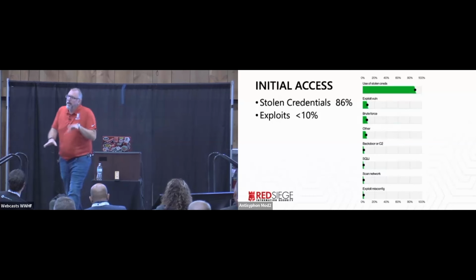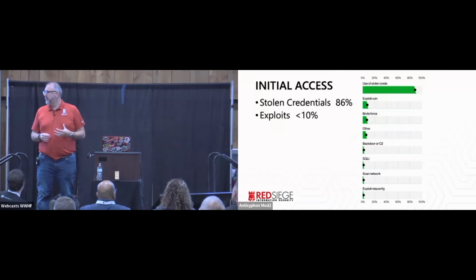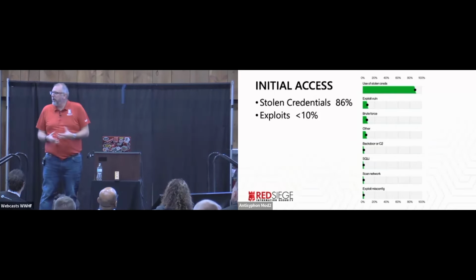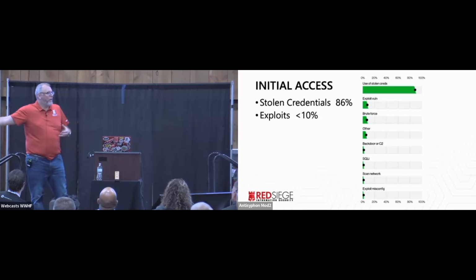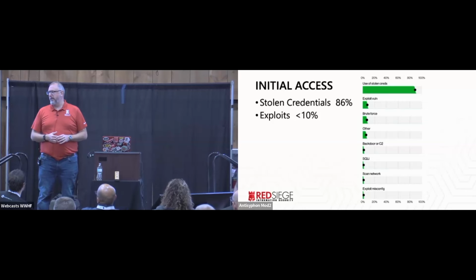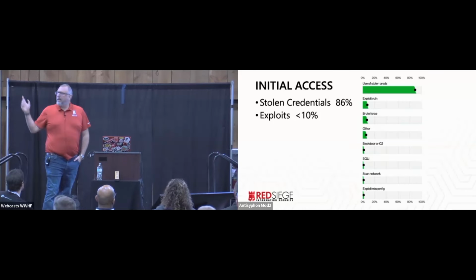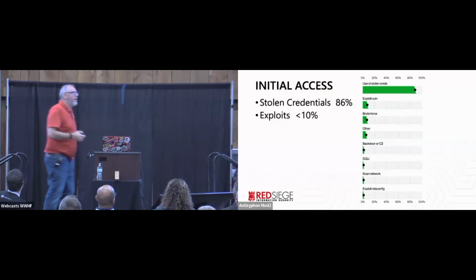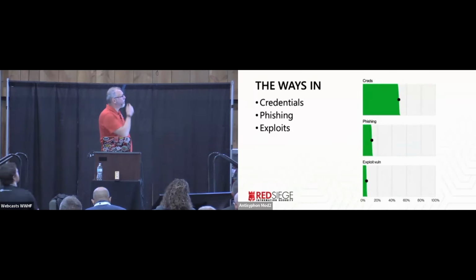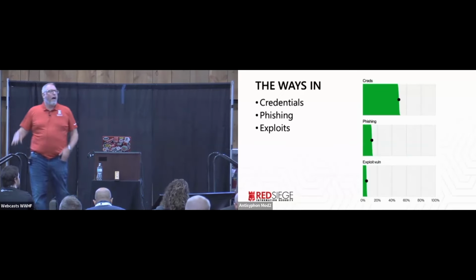Now, granted, in my experience, my sample size is biased, right? We're a pen test company. If they've got a mature enough security program to hire pen testers, they're probably going to have a little bit better patch management related to that. Now, with these exploits, when we take a look into that, they're not usually the most recent kind of thing here, right? So the ways in, we've got credentials, we've got exploits.